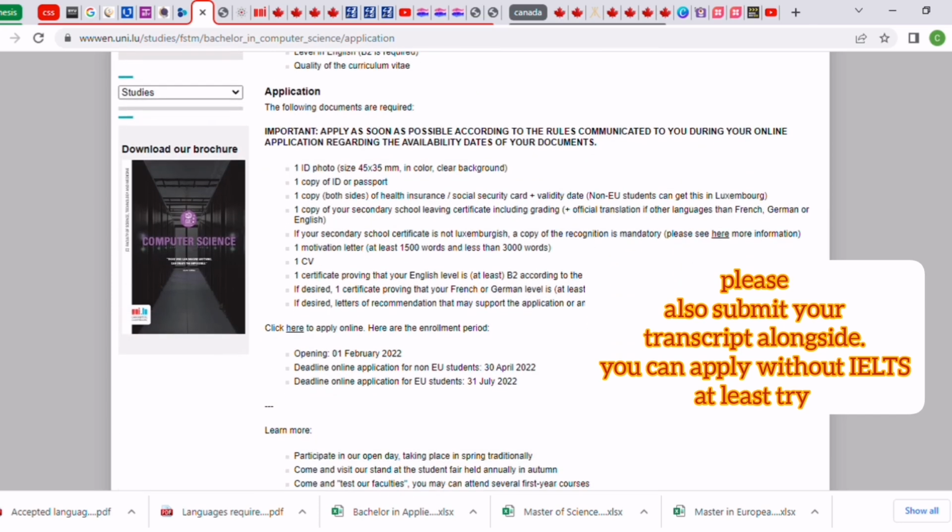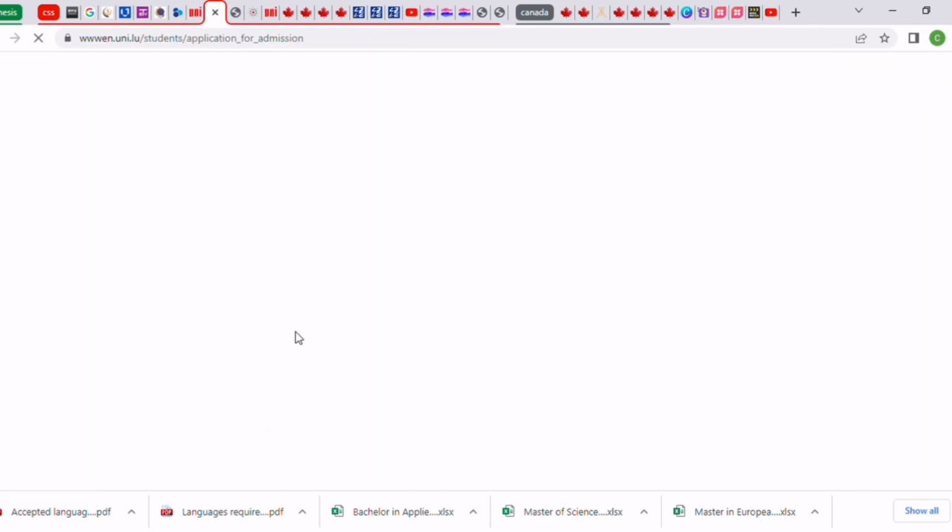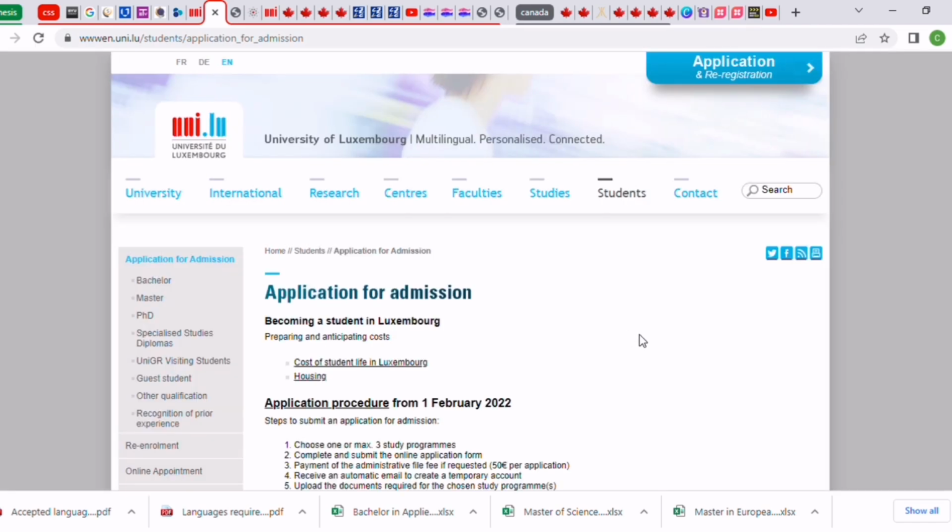So all you have to do is just click here to apply. So how can you apply? If you click here, let's see how you can apply. And this step can also be followed with other courses. This is the same step.